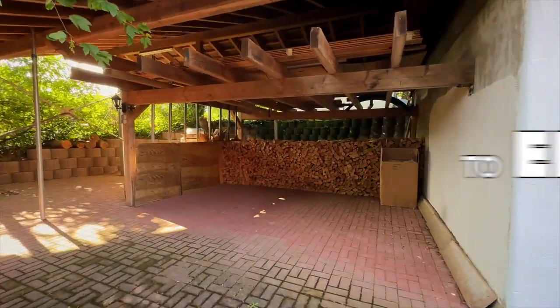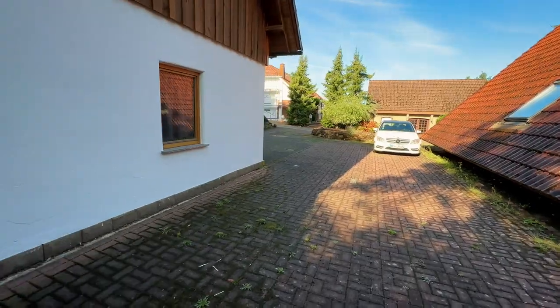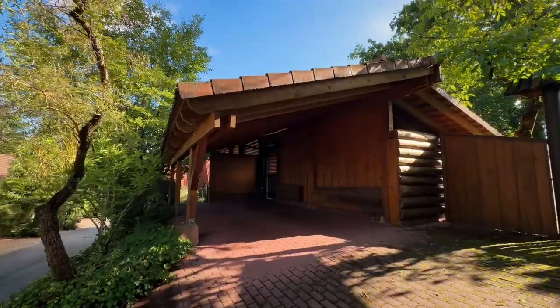Your yearly supply of firewood can be stacked up in the back because you have a fireplace, as well as radiator heating, but we'll get there. This is a four-bedroom, 3.5-bath, two-level home with a basement. And as of the date of this recording, it is officially for sale.